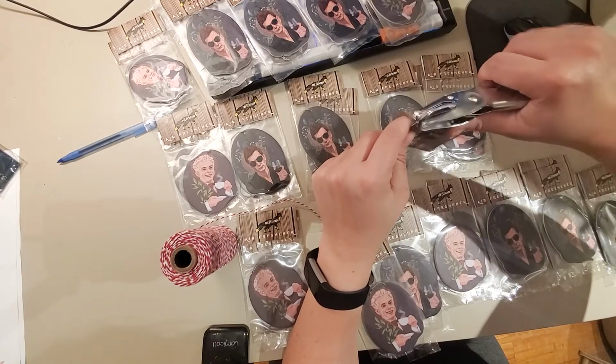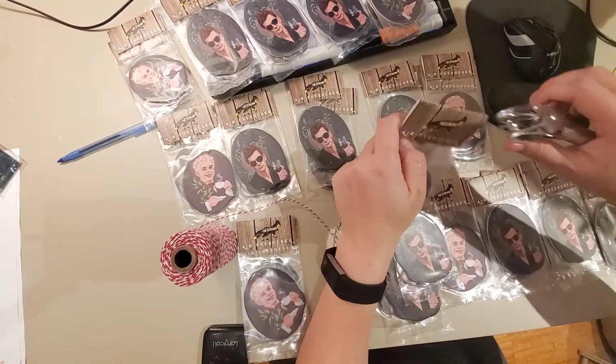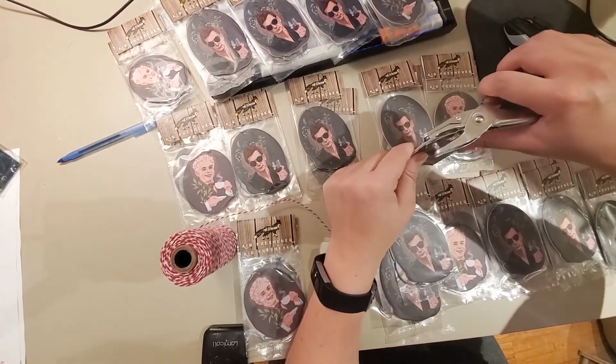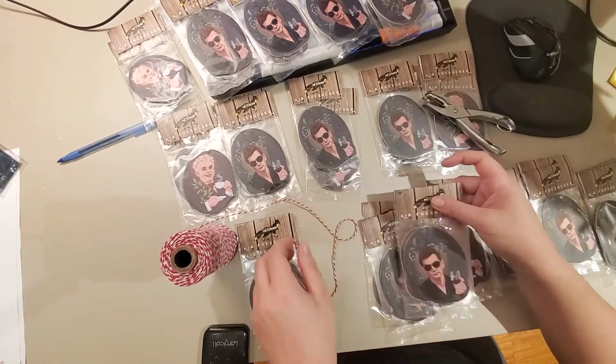For this particular show, I wanted to sell the Aziraphale and Crowley air fresheners together as a set, so I decided a simple way to do this was to punch a hole in both of the toppers and connect them together with a string.